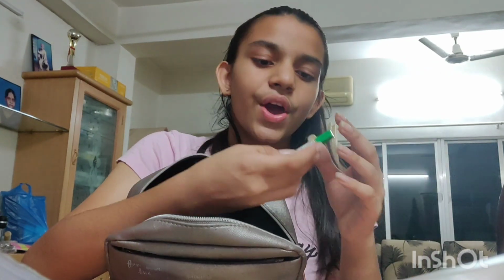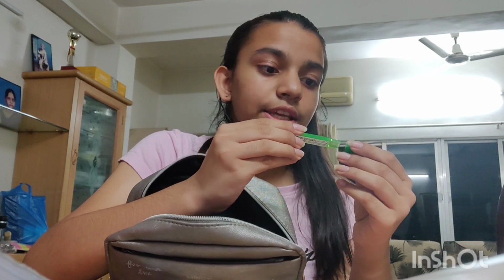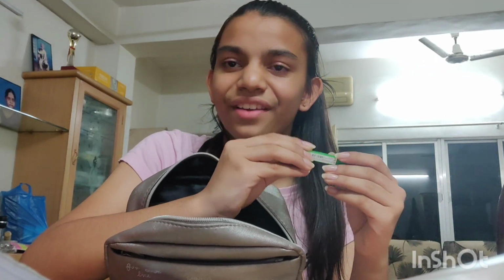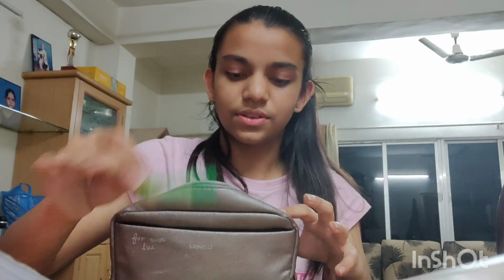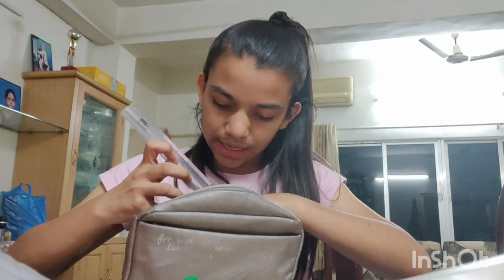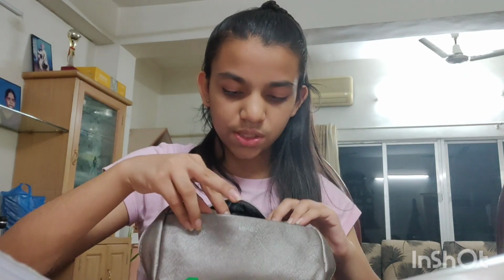And here I have some lead. I'm already running out of them. What happened to my voice? Okay, I have 0.7 lead. Yeah, I'm running out. One is this small and one is this big. And then finally, I got my ruler. And is there anything? No, that's it in the big pocket, but now the small pocket.